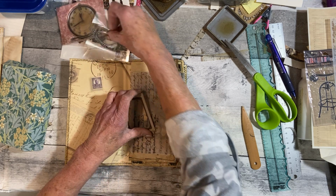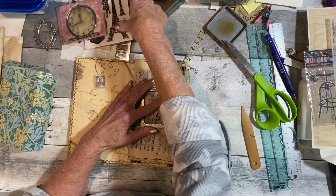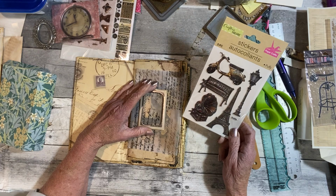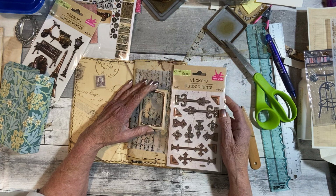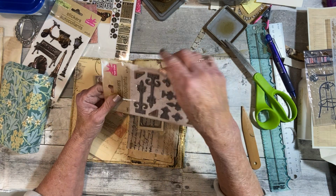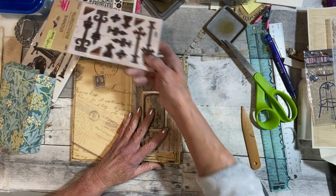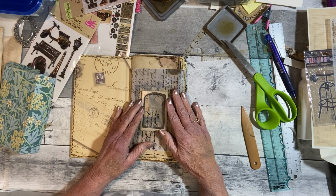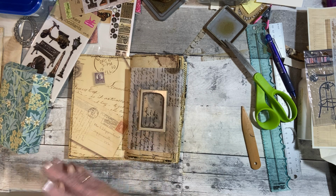I have this frame too. I think I like this. This is Tim Holtz's frame. We could put, I don't know, I like that lamppost a lot. I might put that on the front. I don't know. Have to decide this before I glue it up.